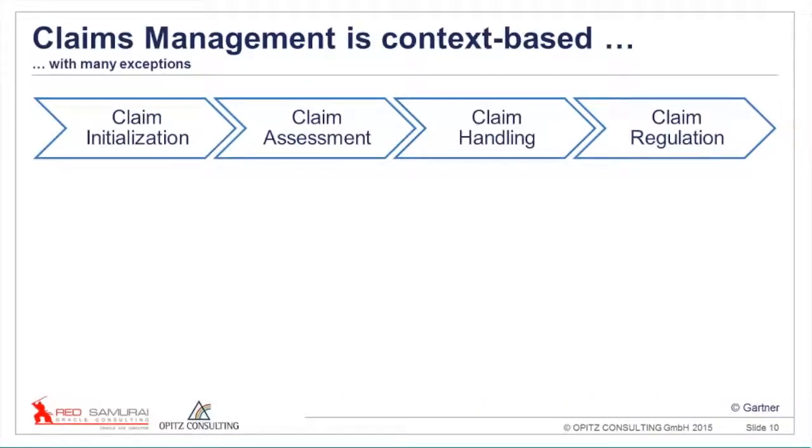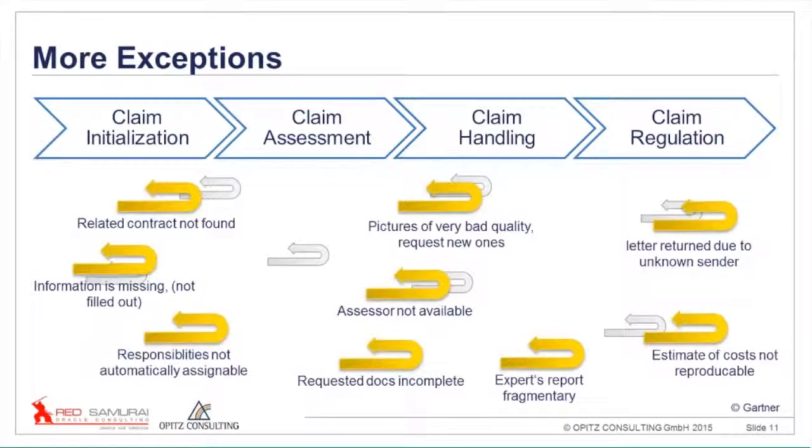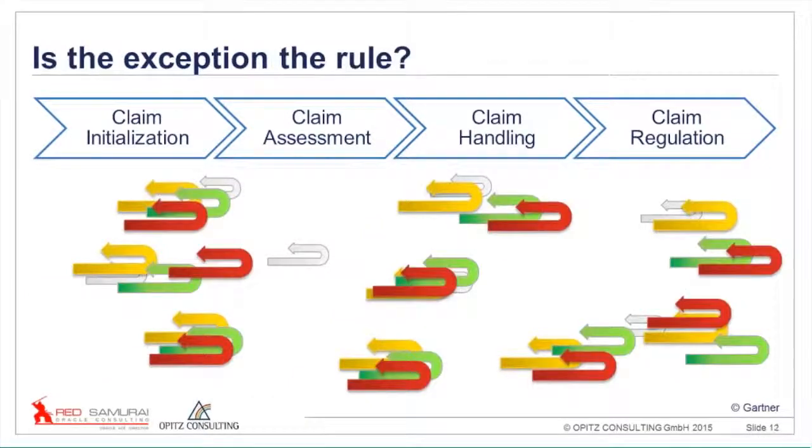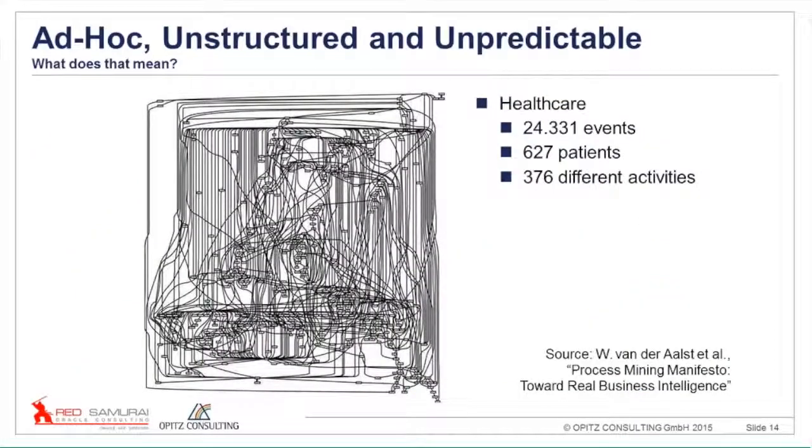And when we spoke with them about claims management, they said we have a lot of exceptions. So it seemed to be structured, but we have exceptions for customer X, we have exceptions for physical injury, for financial damage, we can have exceptions for claims below a certain amount of money, and so on and so on. A lot of different exceptions, more exceptions, and we asked, okay, but is the exception the rule? Because we have more exceptions than default paths. And yeah, they said, yeah, it's pretty much like this. So somehow we need to implement a system which can deal with all these many variations.